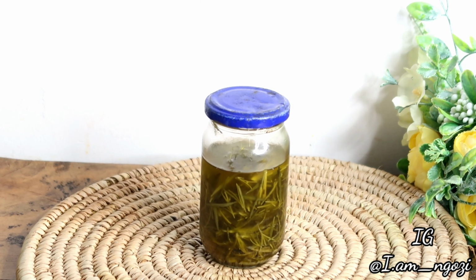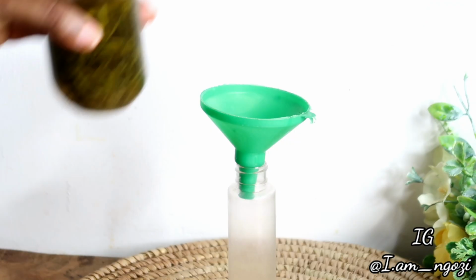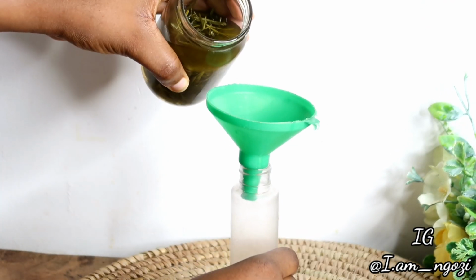Okay, so I transferred into the smaller jar and I'm going to leave it here overnight till the next day. Then after that, I will go ahead and strain out the oil. You can actually leave this in the oil for about 4 days so that it can infuse more. The longer it sits, the more it infuses. So I'll go ahead and just strain out the oil.